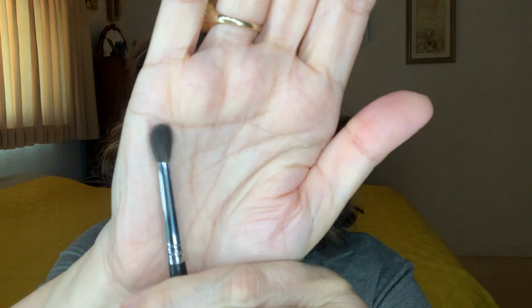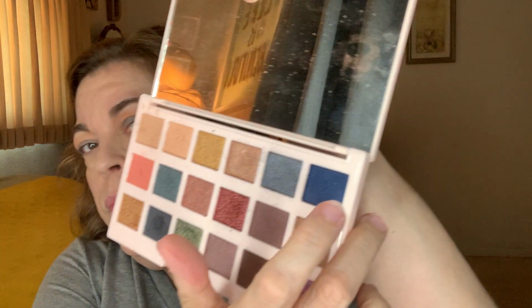As you can see, the blue is really light but pretty. Now we're going to go in with a darker blue. We're going to take this brush, which is Morphe, and it's the M506, and it's a blending brush, but it's not very thick because we're going to be doing some more delicate work because of the color. Now I'm going to go in with this darker blue. This is more of a matte color.